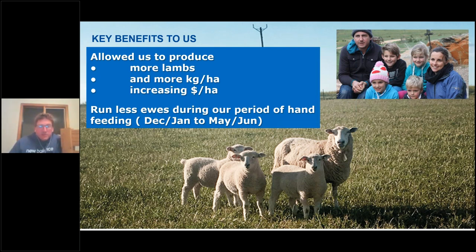So the benefits to us at this stage, it's obviously allowed us to produce more lambs, which is more kilograms of lamb per hectare and increases the dollars per hectare. But the other thing is, as we've sort of been saying, I can run fewer ewes now during our period of low feed or hand feeding, which for us can be from December and January through to May or June, depending on the rain.